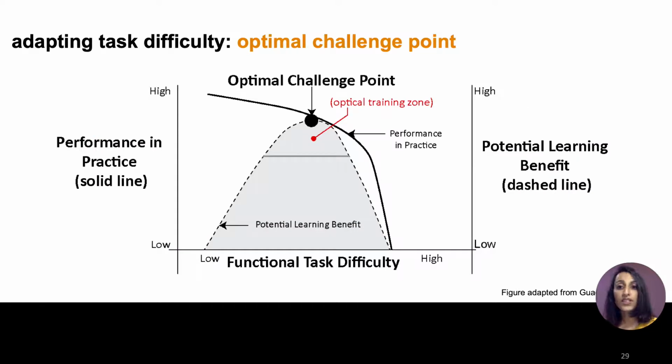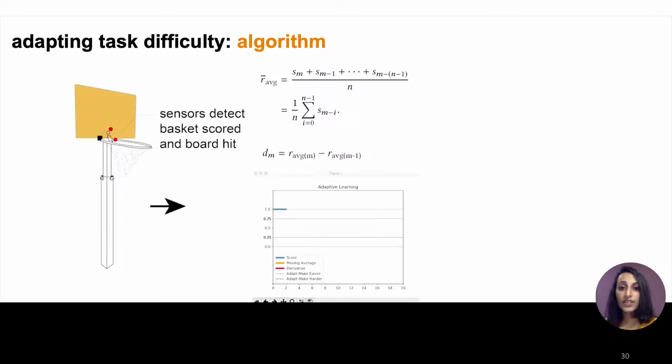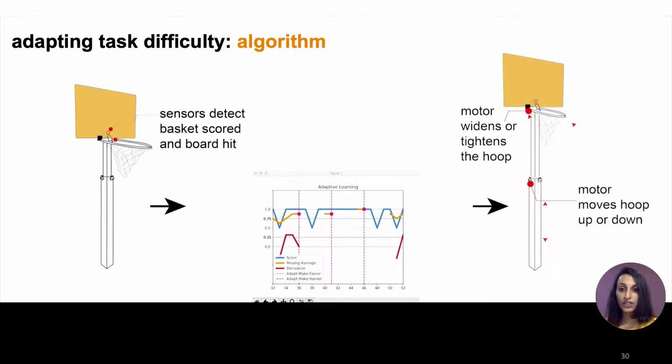And we do this because studies have shown that learning with optimal functional task difficulty, or what we call an optimal challenge point, leads to higher learning gains. This is because at this point, the potential for learning benefit is the highest. So we deployed an algorithm that uses sensor data, calculates the score, computes the learner's performance, figures out the training difficulty level, and actuates the motors to adapt the tool to higher or lower difficulty level. Please refer to the paper for more details on the algorithm.